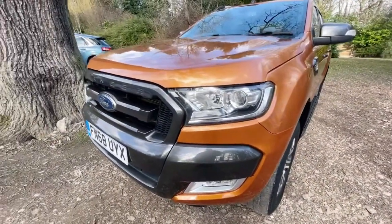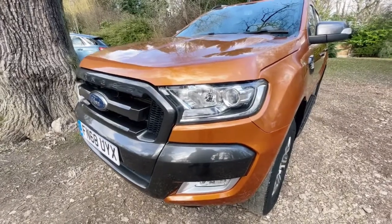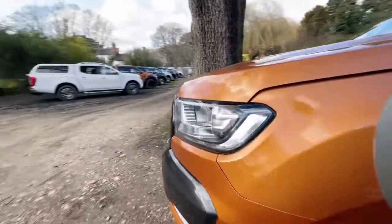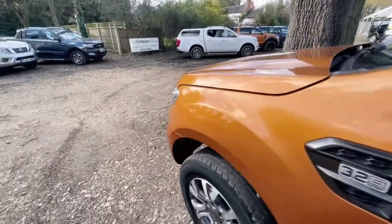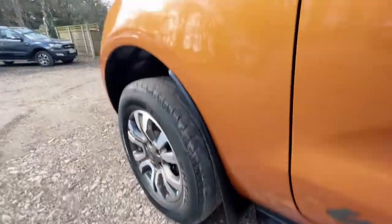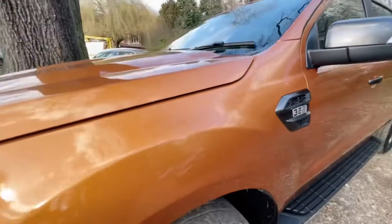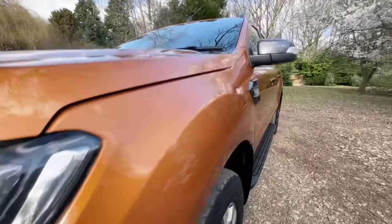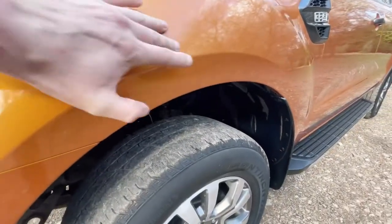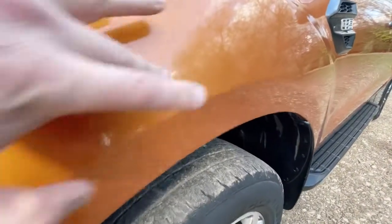Again, passenger side headlights in nice clean condition. There's no damage, no misting, everything looks nice and clean. So, passenger side front wing is in nice clean condition. And there's no damage. There is a very fine, I don't even think you could consider it a scratch, I think it feels like a rub mark. In fact, it looks like it's coming off.